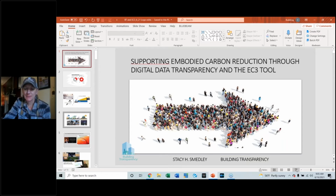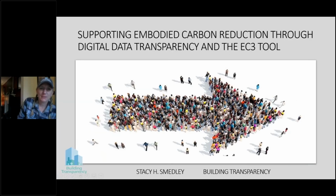So I'm really excited to be here today to share what we've been working on at Skanska, but also what I'm now working on as executive director of a nonprofit called Building Transparency, and that's really supporting embodied carbon reduction through digital data transparency and the embodied carbon and construction calculator, or the EC3 tool as it's known to most.